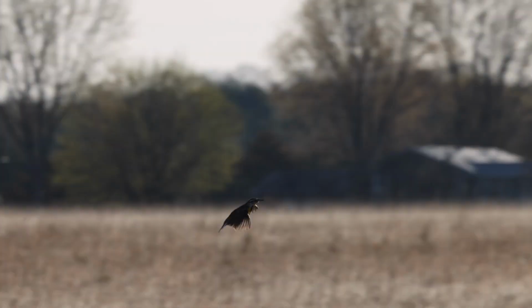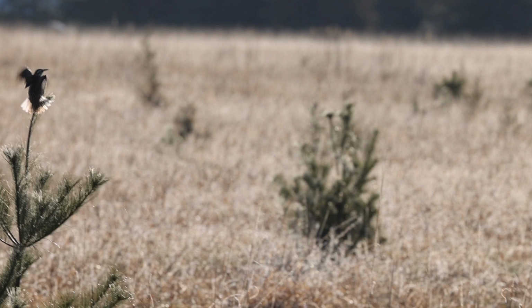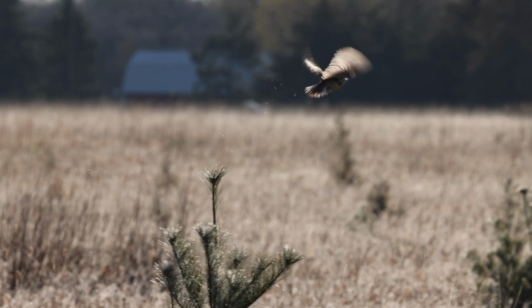Oh, that was really amazing. There was a pair of eastern meadowlarks, and you couldn't see them real well. They were in the grass, but it was pretty clear what they were up to. So I guess technically, is that a roll in the hay? No, it's a roll in the grass.